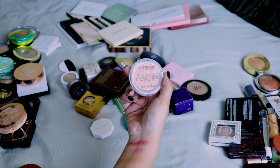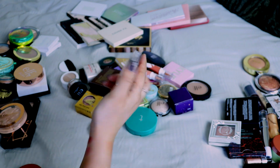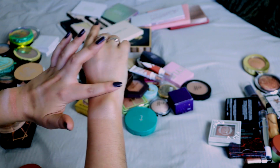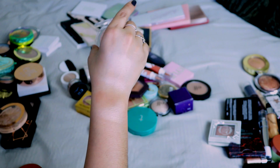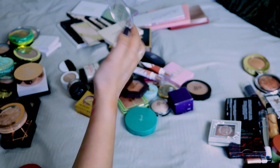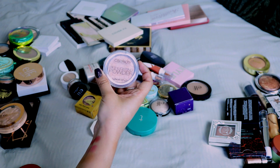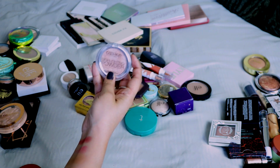Up next, we have a Catrice highlighting powder in Champagne Campaign. I picked this up a while ago. Jessica Braun had recommended it. It is a really pretty, natural kind of glow. You guys can kind of see it right there. It is definitely not a super bright kind of highlight. I would say it's more of a natural kind of highlight, but I am keeping it because I like using this for more natural looks.